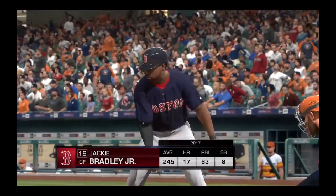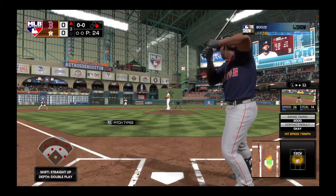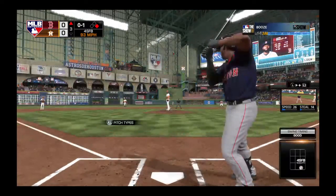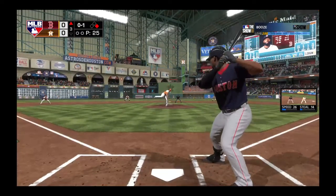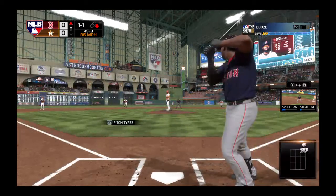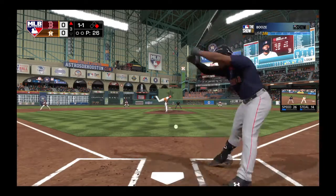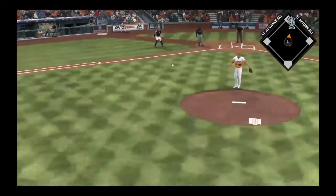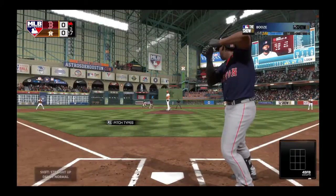Here's Jackie Bradley now. His line against Justin Verlander. A number of meetings. He's 1 for 7. First delivery to him on the way. Went about halfway there, but it's a called strike regardless. Here's one that misses high. It's 1-1. And forget about the double play now as he'll move up to second here on the wild pitch.